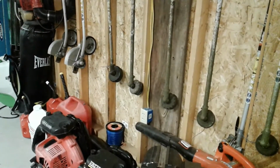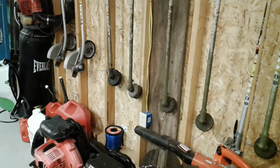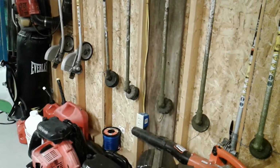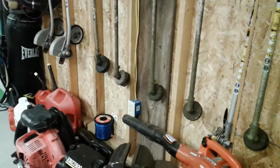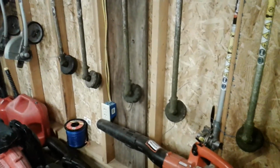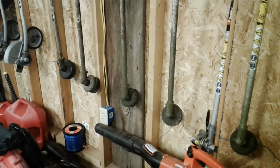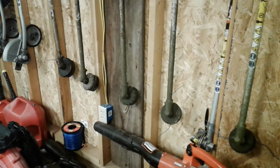And of course the heads, I'll swap them all out with speed feed heads. That's the only way to go. First couple of years I didn't know anything about them. Once I learned about those, I never turned back. I mean, you just feed the line through, wind it up, and you can rock and roll after that.